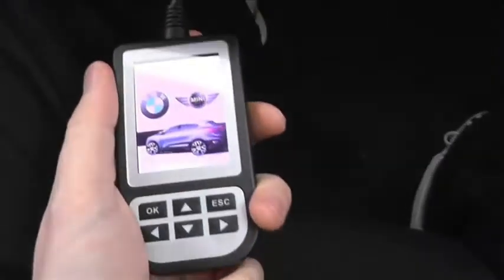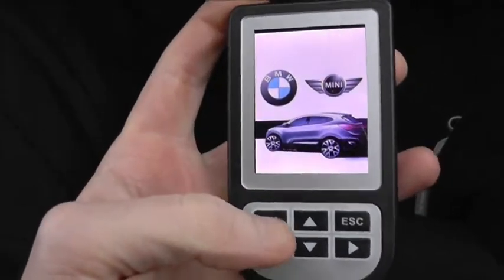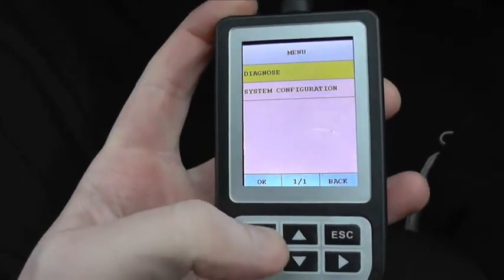Basically, we have the scan tool here, which will tell us what the exact fault code is and where the problem is. I'm just going to click OK to this.